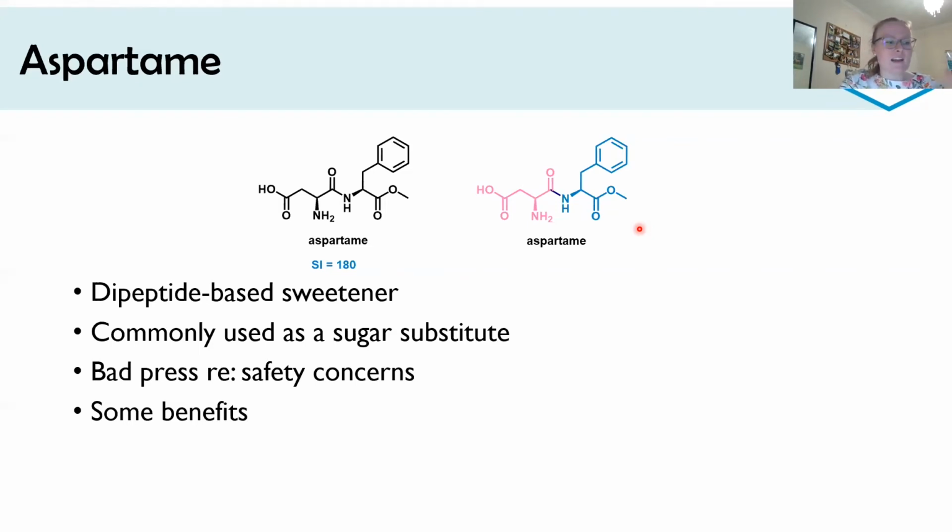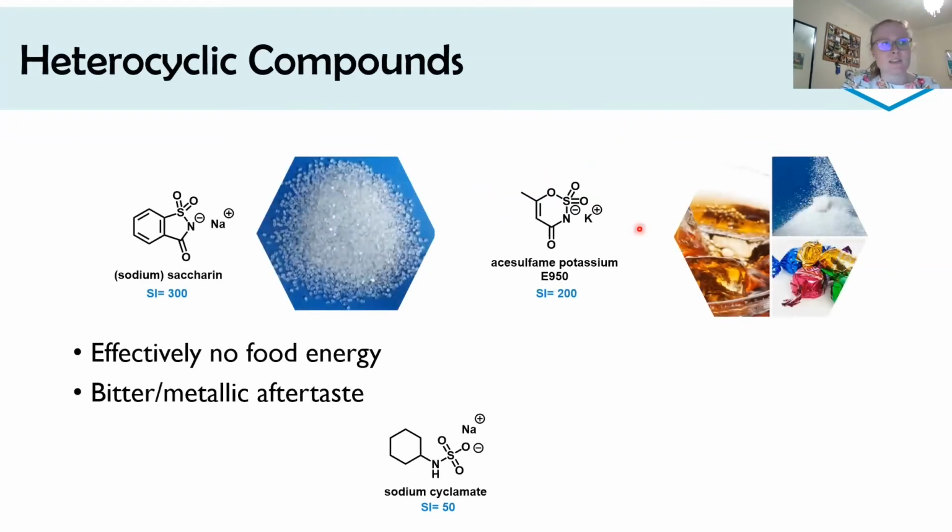Coming on to the last set of sweet tasting compounds which I'm going to talk about, those heterocyclic compounds. So these are two examples: sodium saccharin and acesulfame potassium. This is also known as E number 950. You can see that these are massively sweet compared to sucrose, so 300 times more sweet than sucrose, and 200 times for this one. These have effectively no food energy, but the problem with using these is that they have a bit of a bitter or a metallic aftertaste.